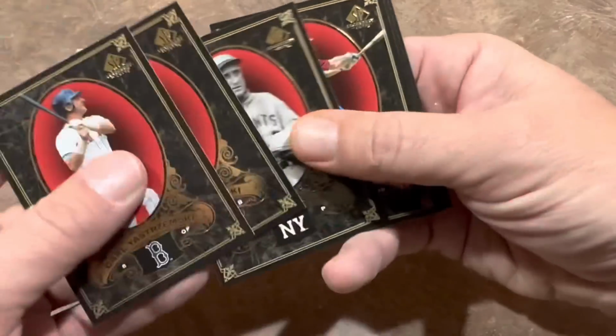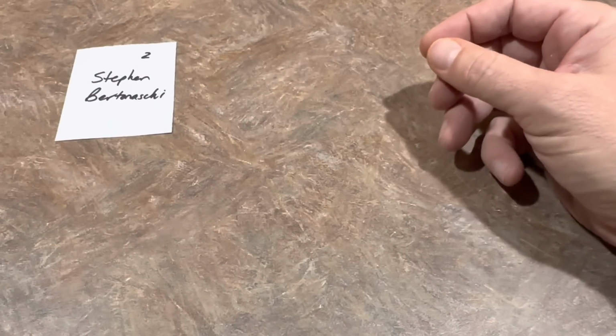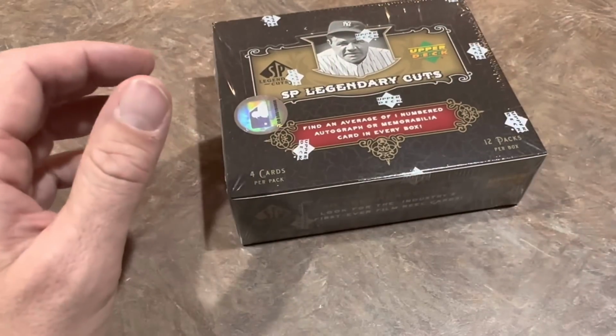We have got more than we were expecting. We were expecting one relic. We got two, and so far, every box has done that, and we'll see if that trend continues. We got a third box right here. This should be a fun live stream tonight.